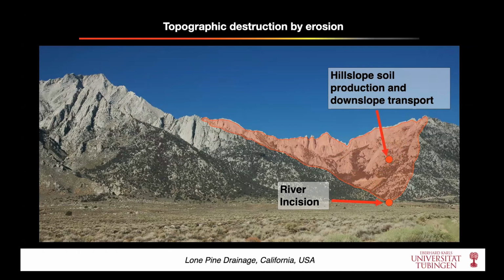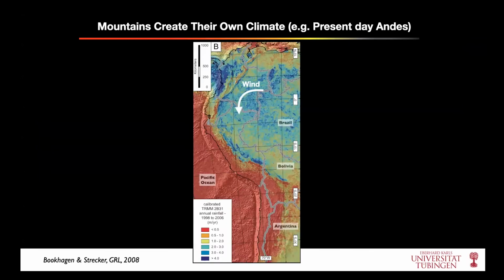Now, that's all interesting, but of course, once we start talking about these mountain building processes and also these erosional processes, clearly climate is quite important. And most notably, what's attracted a lot of attention from geoscientists over the last 10, 20 years is the recognition that mountains actually create their own climate. And if we're thinking on very long timescales, there are significant regional variations in climate that can occur.